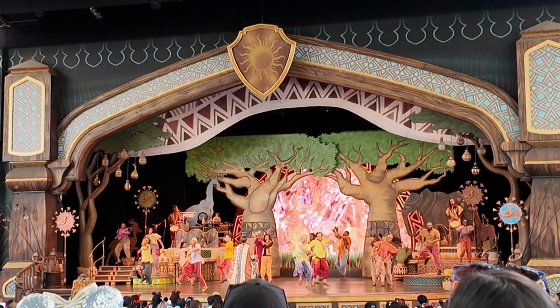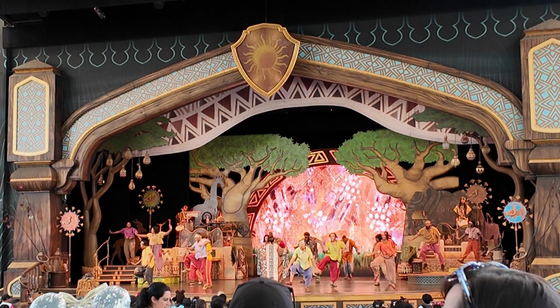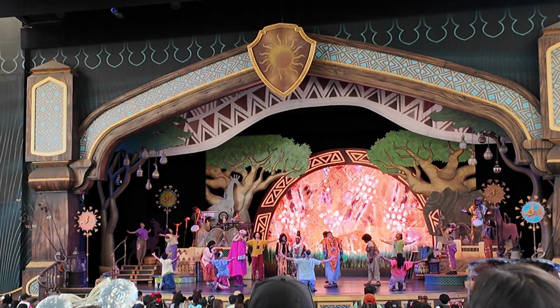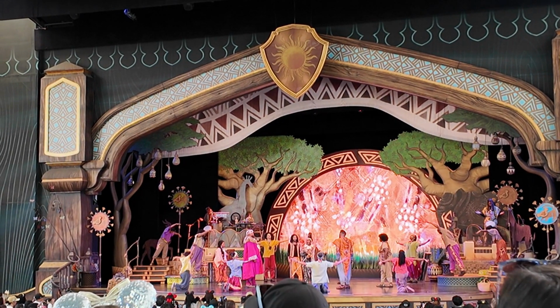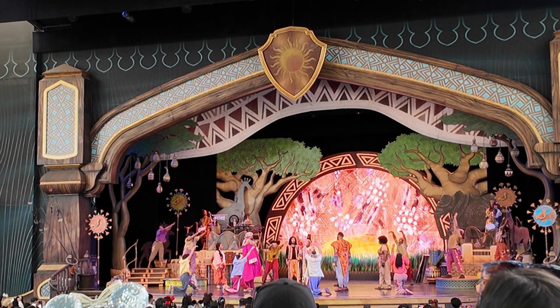Alright, we jumped off the train quickly there, because as we were pulling into Toon Town, the Lion King show was starting, so we hopped off to have a watch of that. It's not quite the same as the one in Animal Kingdom, which is probably one of the best Disney shows, but it's fine. I jumped out about halfway through, and now I'm going to go to the Matterhorn Lightning Lane.